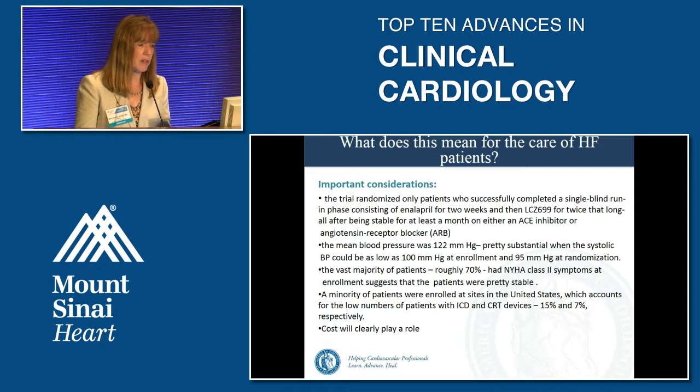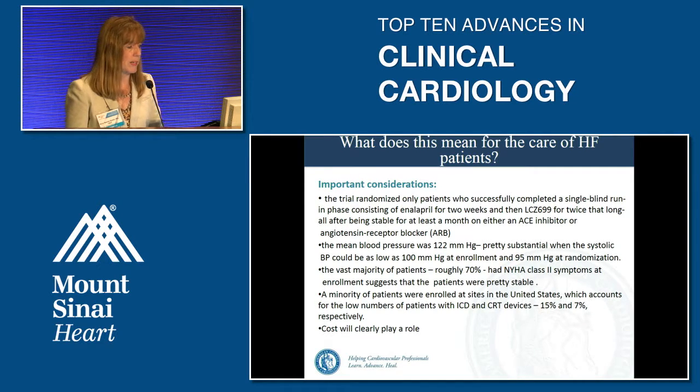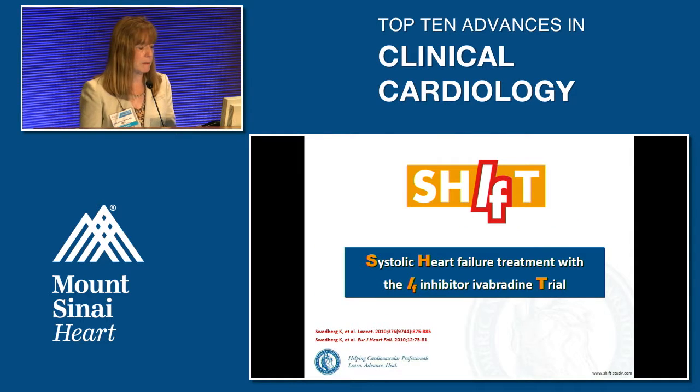And again, a minority of patients were enrolled in sites in the United States, so fewer patients had ICD and CRT devices. I think registry data will tell us along the way whether, in United States populations where patients are treated with ICD and CRT, we will see the same incremental benefit of this medication. Cost will clearly play a role, and I'm going to talk about that right at the end.